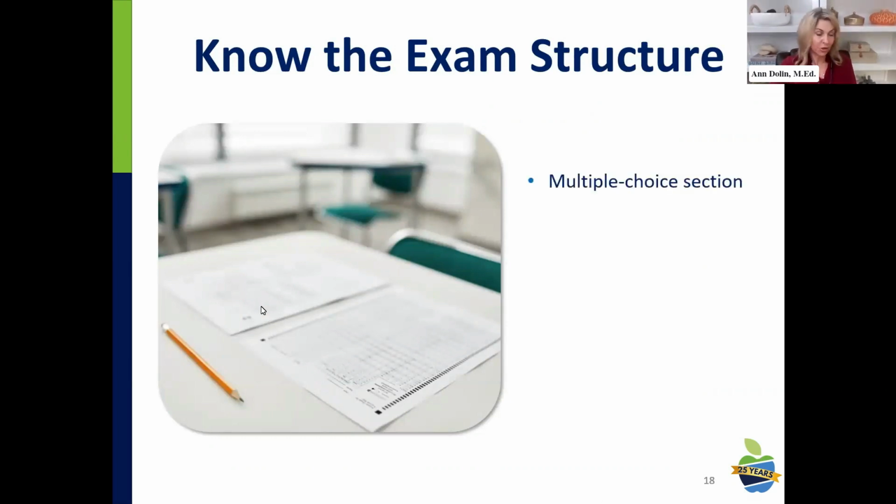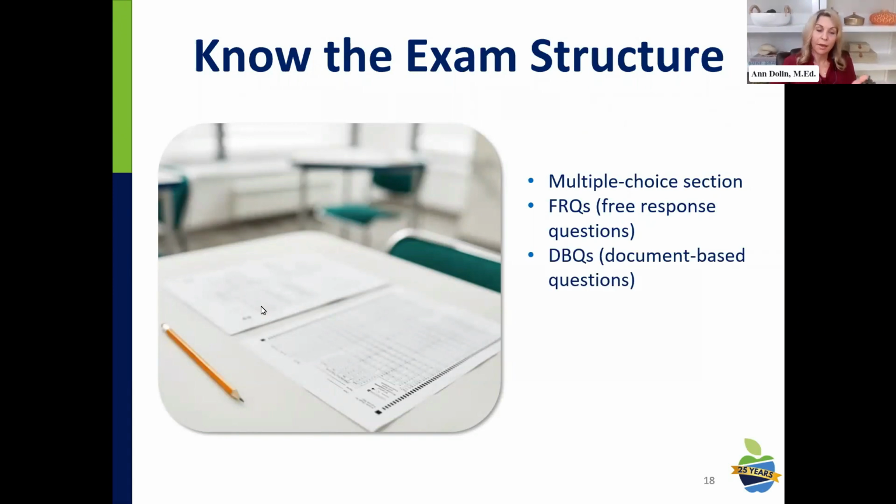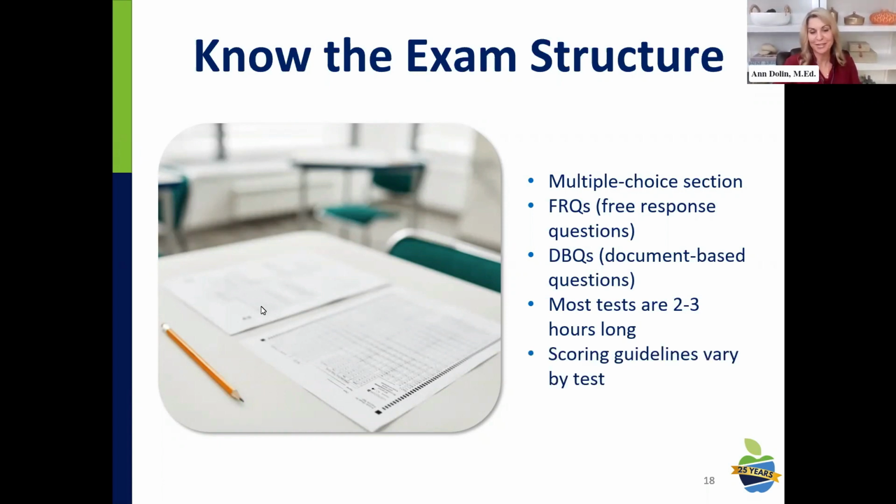On some tests, actually on most tests, there's a multiple choice section. There's a free response section. And on some of the language-based and the history classes, there's a DBQ, which is a document-based question, where students are given a prompt and they have to support their answer with data. And keep in mind, these are hard tests. They're about 2 or 3 hours long, depending on the subject. And the scoring guidelines really vary by test.